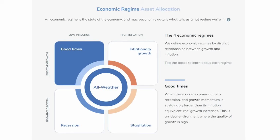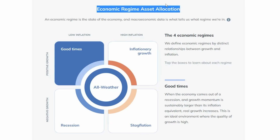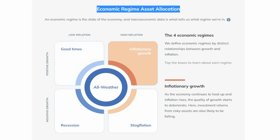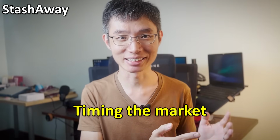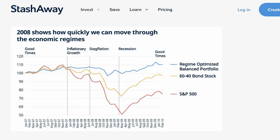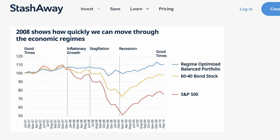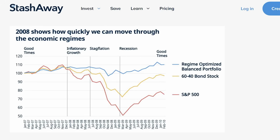So that's the thing about StashAway's strategy. It always tries to predict future economic regimes by re-optimizing the portfolio, or a strategy better known as timing the market. This strategy is supposed to help with reducing the downside while increasing the upside, though there are times where StashAway also timed the market wrongly.